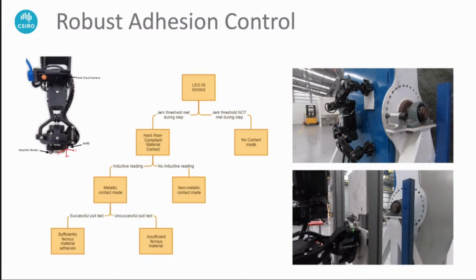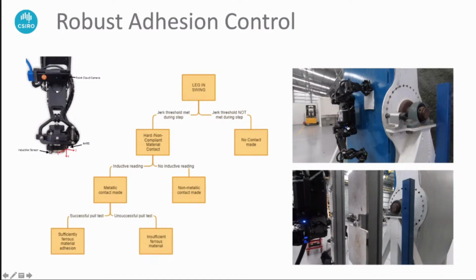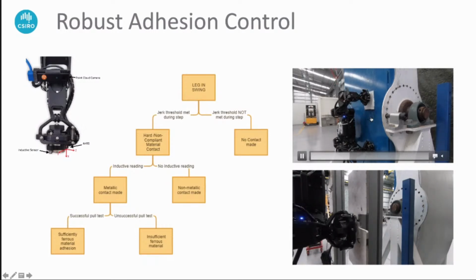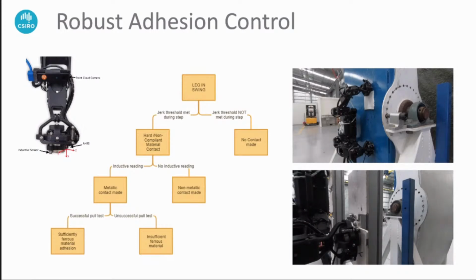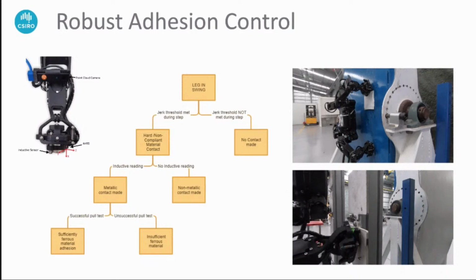In the picture on the top, you can see the top right limb of the robot stepping on a cardboard box. Even though the contact detection is made by the IMU, the inductance sensor says that it's not a ferrous surface, so it's rejected. And then the robot searches in the neighborhood to figure out a secondary useful point to step on.